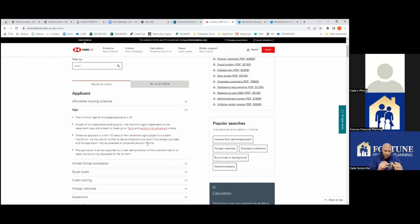So there are several different things you have to understand with this one, because what it's saying is that they've got a lending to retirement criteria. And that doesn't mean that it's lending beyond the client's retirement age. What that means is it's probably lending into retirement beyond the age of 70. So what it's saying here is, where an applicant is within 10 years of the retirement age, we may ask for further evidence of pension provision.